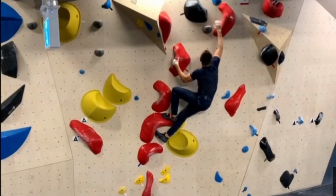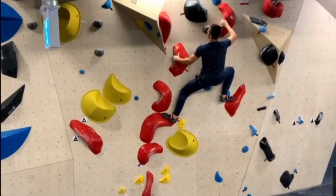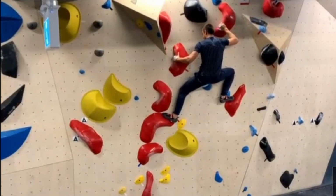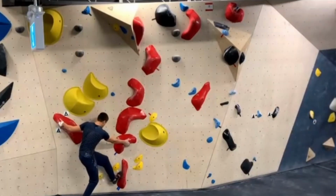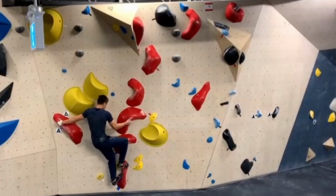Now the top felt a little different than I imagined from the bottom, so I'm kind of confused here. My feet are in an awkward position. Getting exhausted, and there's the slip. But that was a pretty solid second or third attempt. Now I spent a decent amount of time resting because there's a lot of tension, and now I've got about a minute left. I'm going for this attempt.